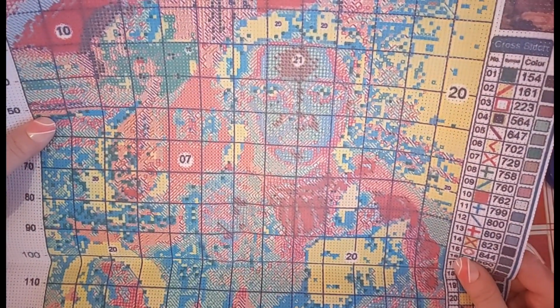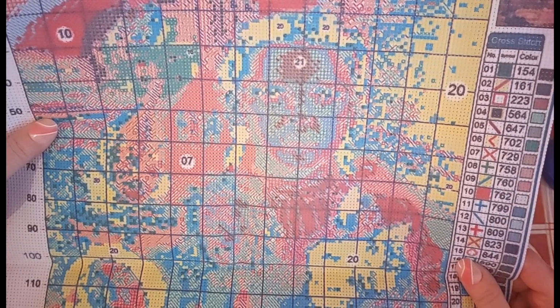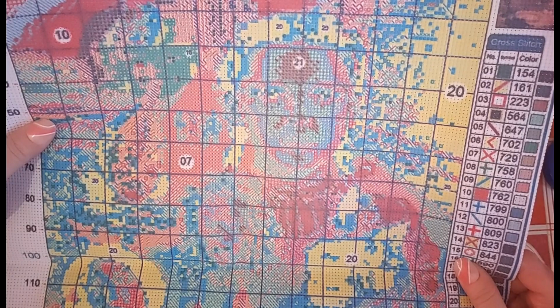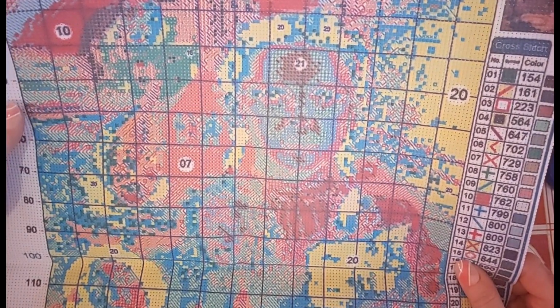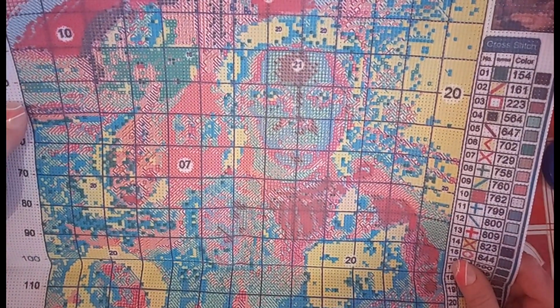So yeah, not impressed with the quality of the stamp, but I am impressed with the quality of the chart that came with it. So as I said, I will be blowing that chart up for sure. Okay.